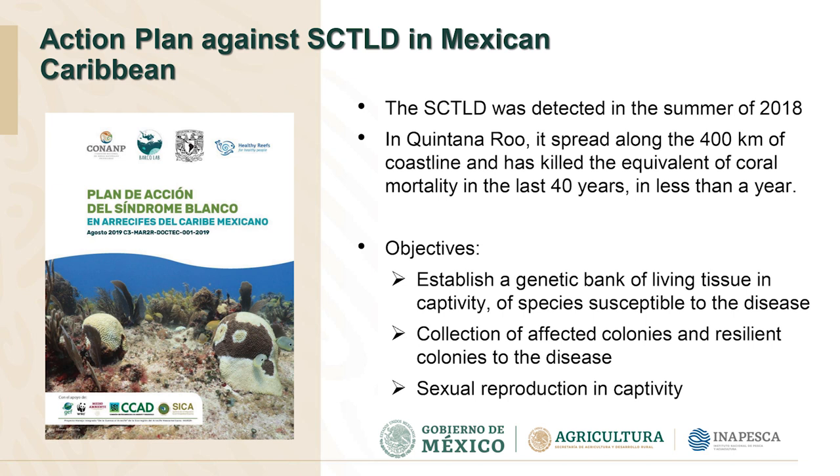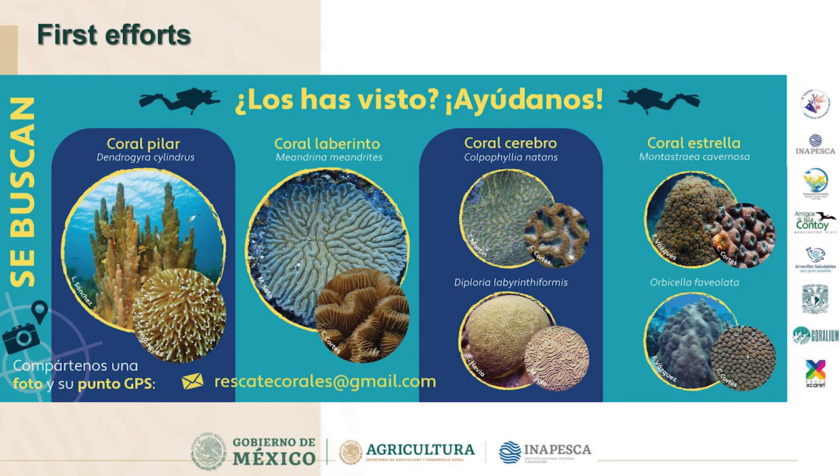And the thing that happened later was the possibility to have sexual reproduction in captivity. Then the first action we made was to found colonies to rescue, and we launched this warning to find the colonies, because at that point some species like Dendrogyra cylindrus were very rare, and many of them had a lot of disease.